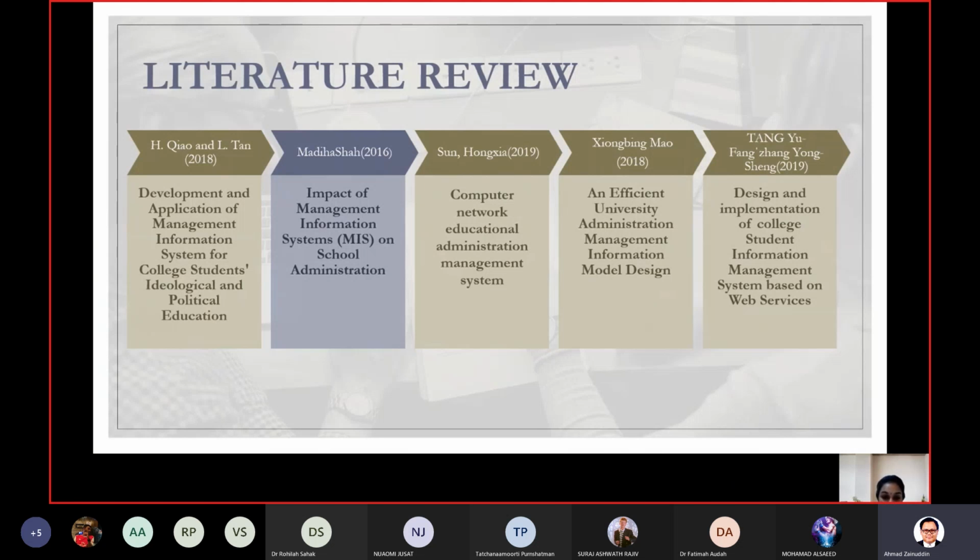From these 5 best research papers that I found that are similar to my project is the development and application of a management system for students, because the management information system is implemented technologically and has continuously matured as information has grown in the management system. So to develop and manage internal activities, an information system must be established that is compatible with your own features. And the college and university management system is an important component in determining their level of college administration.